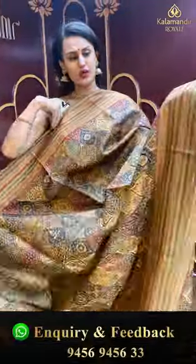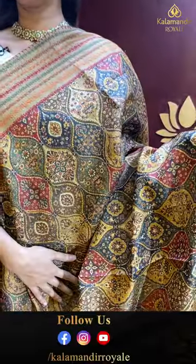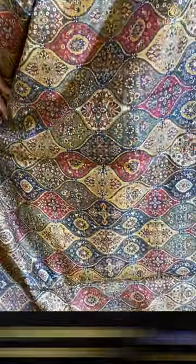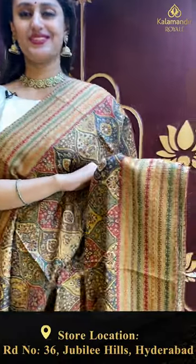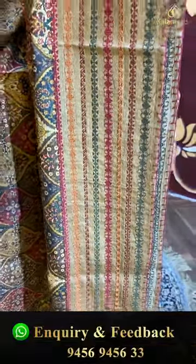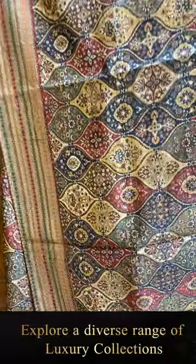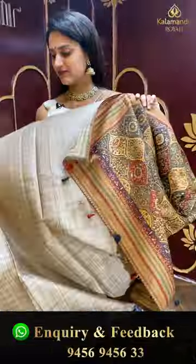So here comes another one in the color brown. The body is complete with digital print all over the body, which is very nice and colorful. The border has floral and leaf booties in thread work in stripes. And the pallu has a lovely running pallu. And the blouse is a beautiful self blouse.